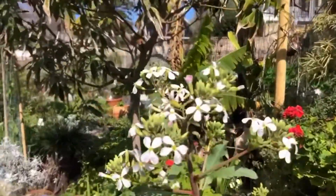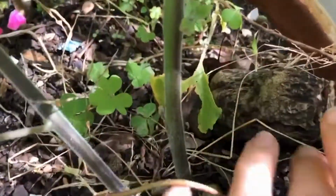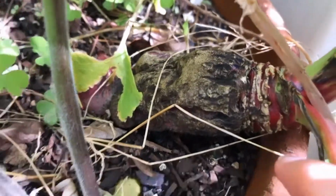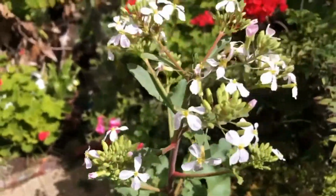I'm pretty sure this is a beetroot. If you go down here, you can see the ugly little gnarled base, and I think that was a beetroot. But I've left it and now it's just burst into bloom.